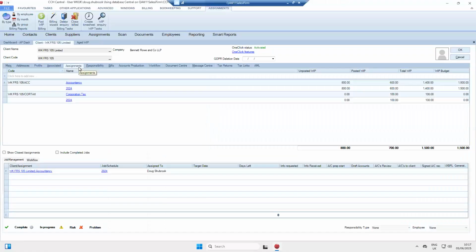Assignment. So this is the practice management side of things. So this will show you any work in progress that's posted for this particular company. And you can see here we've got some unposted WIP. So that's in a timesheet that hasn't been essentially posted or approved yet. We've got some posted WIP and we've got the total in there, and we've also got a budget. So you can see we're quite close to that budget now. And so you can set up budgets, and again, you can report on these fields as well. If you were to need to set up budgets for certain clients and try to not go over them, it's quite a good way of tracking that information.